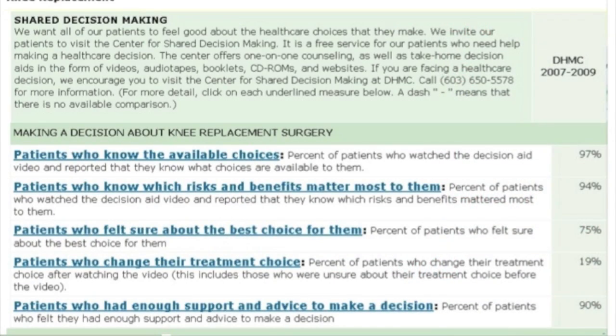And we've probably done, as Kate showed you, a good job showing for the practice how much the shared decision-making tools were used in the uptake over time. The aggregate results that Stephen put together, we actually post on the public website for the medical center on the knee arthroplasty or hip arthroplasty page, where we are able to say among the patients who watched the decision aid, did they know the available choices and so forth?